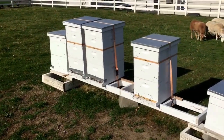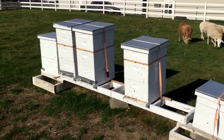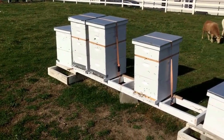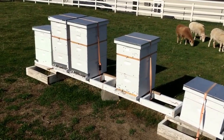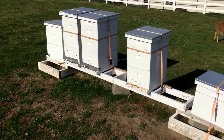I wanted to give a quick apiary update. It is November 2nd and I'm on a lunch break from work. I've been traveling a lot for work, so I've been unable to do updates, and I needed a break from just the rigmarole, so I came home to look at things for a little bit. I'm pleased with the activity that I'm seeing.